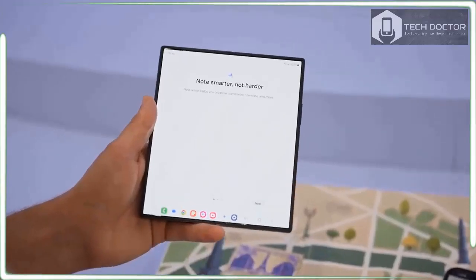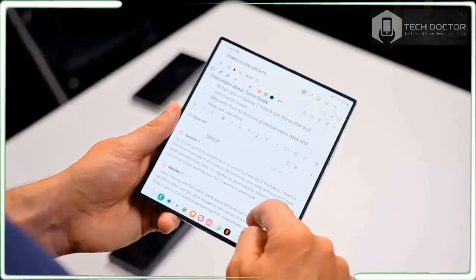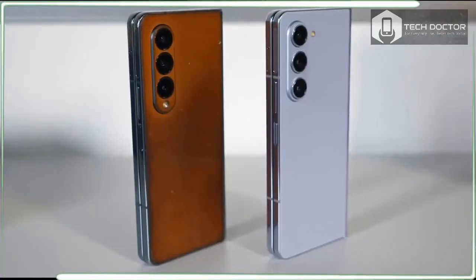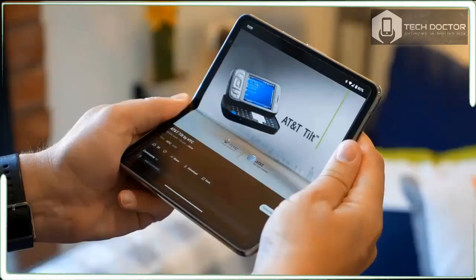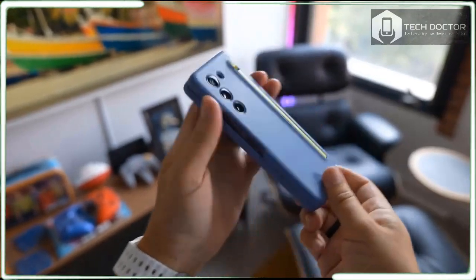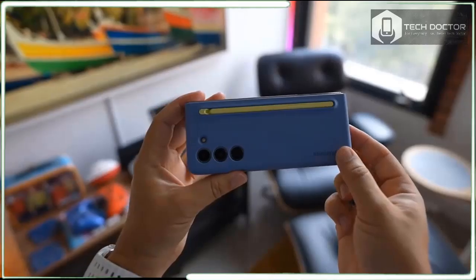With a solid One UI platform backed by Android 14 and a deep well of Galaxy AI capabilities, the Galaxy Z Fold 6 is the complete package. I have enjoyed using it from the moment I picked it up in Paris, then at home for hours on end.